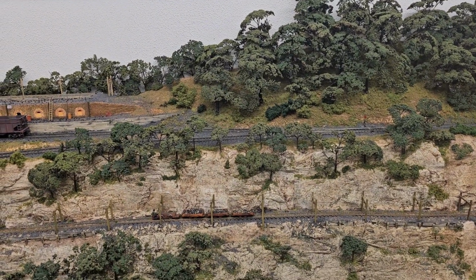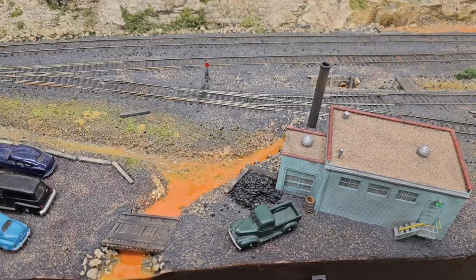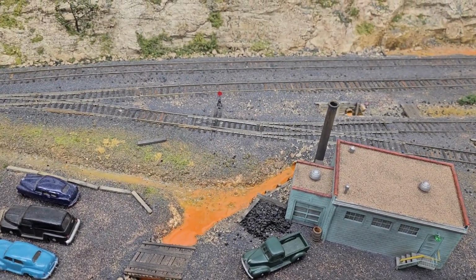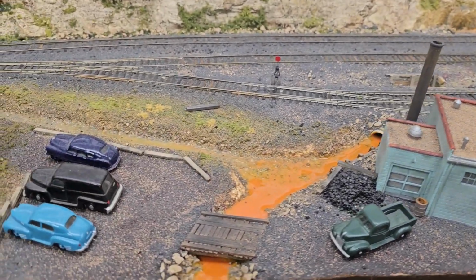I love this. Pause. The lines are operationally all static. It's all static. That's in-scale track with every other tie cut out and removed.